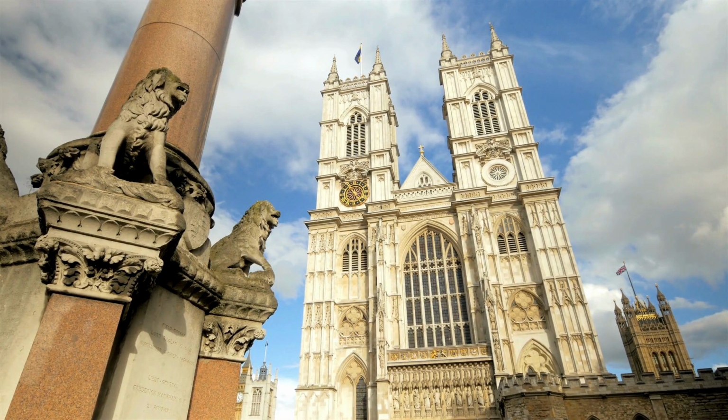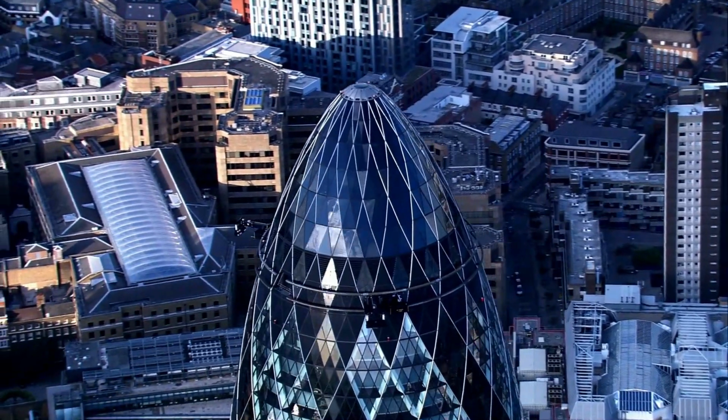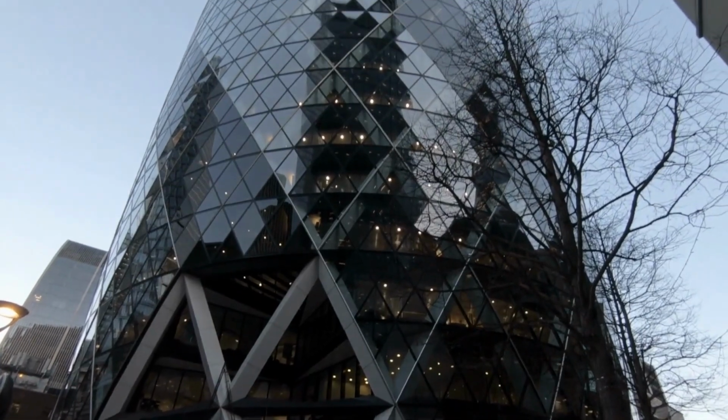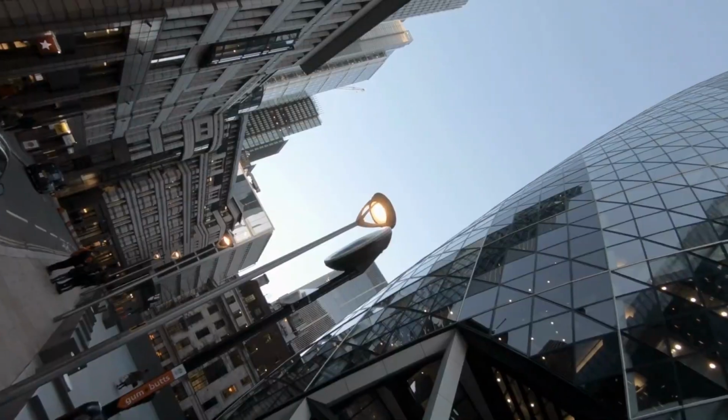Now, let's take a look at an architectural marvel, the Gherkin in London. Despite its funny name, this skyscraper is no joke. It's one of the city's most iconic modern structures, and its design was inspired by a sea sponge. Yep, you heard that right, a sea sponge.